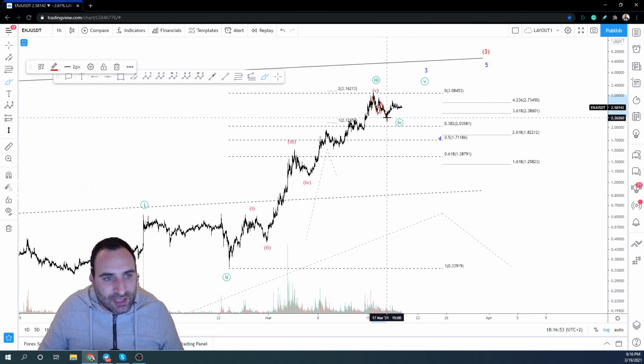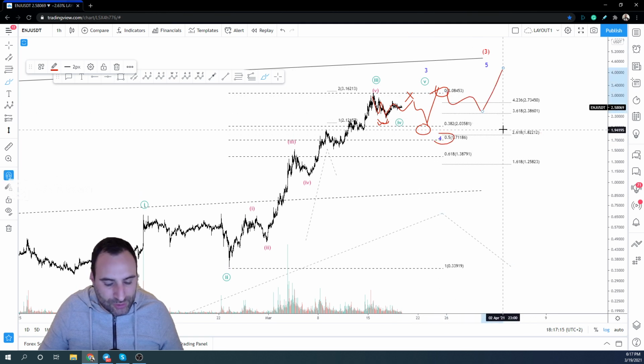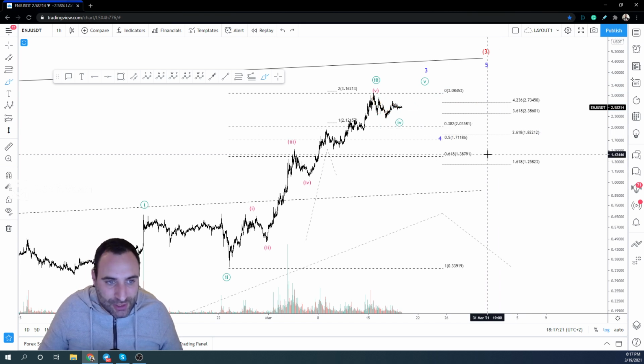So this is a W so far, guys, a W wave, and over here we've got an A. Perhaps we're going to get a B and a C. This is going to be wave X, and then we're going to get a wave Y down at $2, where green 4 is going to complete. Then we're going to get a new all-time high, perhaps then move lower for wave 4 and then continue higher in wave 5.